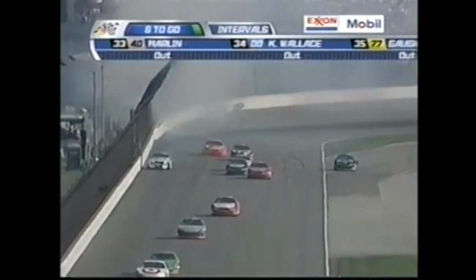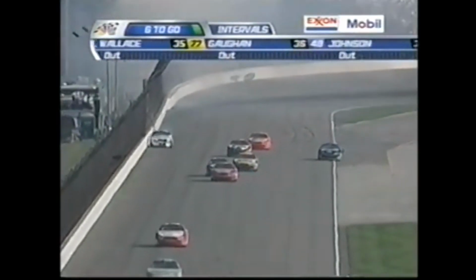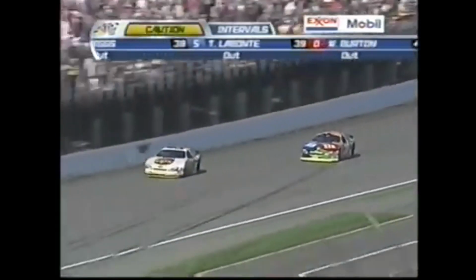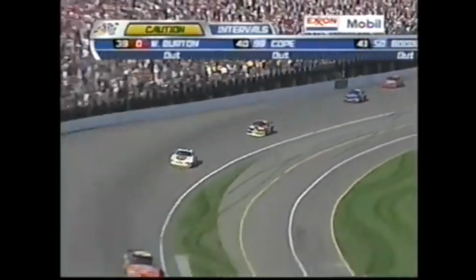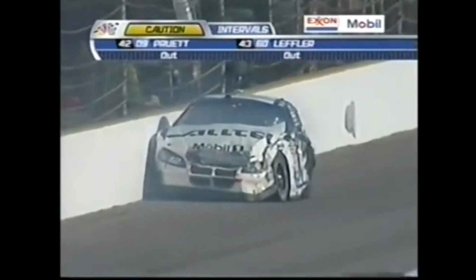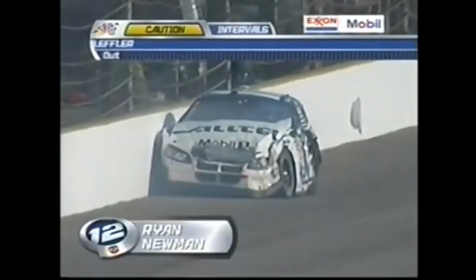Trouble in turn 2. Caution flag's out. Ryan Newman punched the wall. And who's in the black car? Is that... guy 8th in points. Okay, the field is frozen. There's Newman. Wow, what a hard crash he's had. The left side has hit the wall awfully hard on the 12 car, but here is Ryan Newman going to find out.